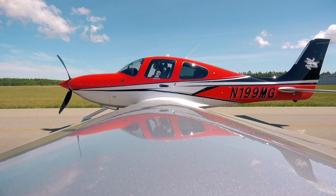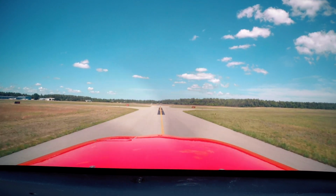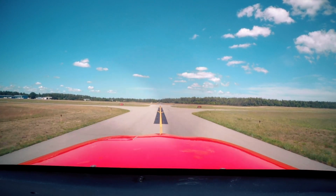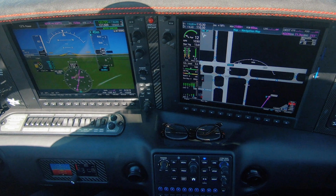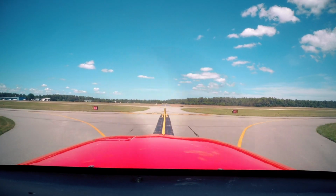So now there's no need to check the checklist yet while we're taxiing. We're going to cross an active runway. Yeah. You've done the flow. When we get to somewhere that is safe and we can put adequate attention on it, then we'll do the checklist. Okay. So you're clear on the right.